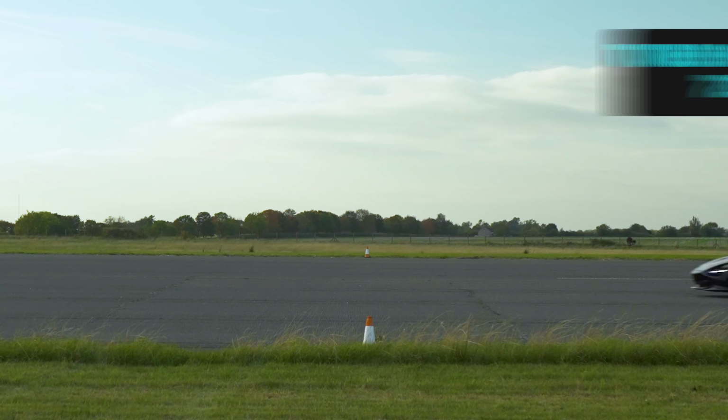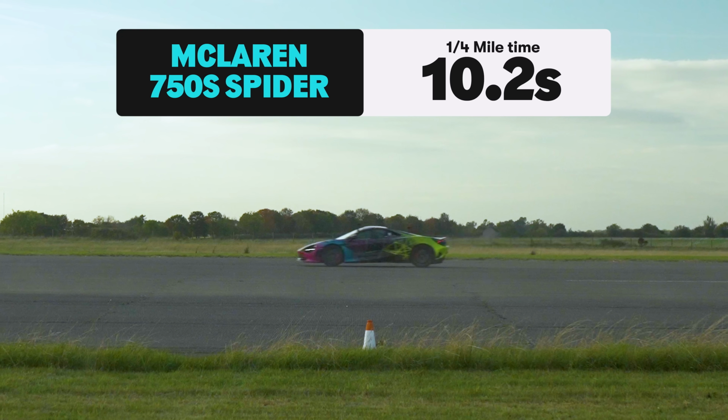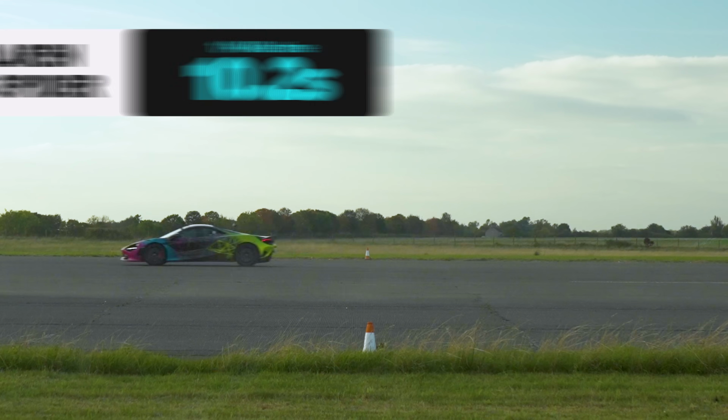Well, the tuned 720S won. It completed the standing quarter mile in 9.9 seconds. The 750S took 10.2 seconds.